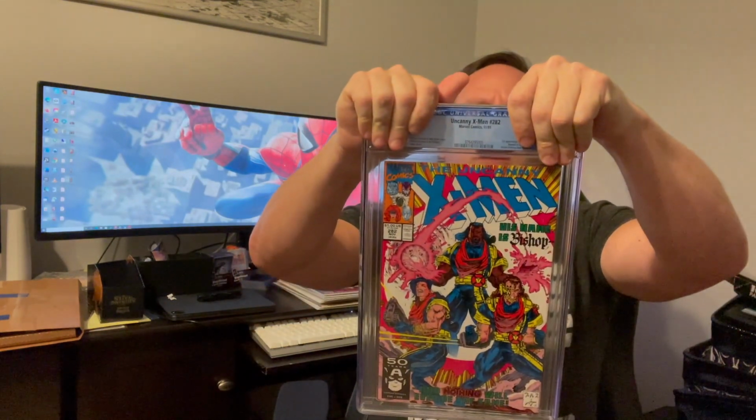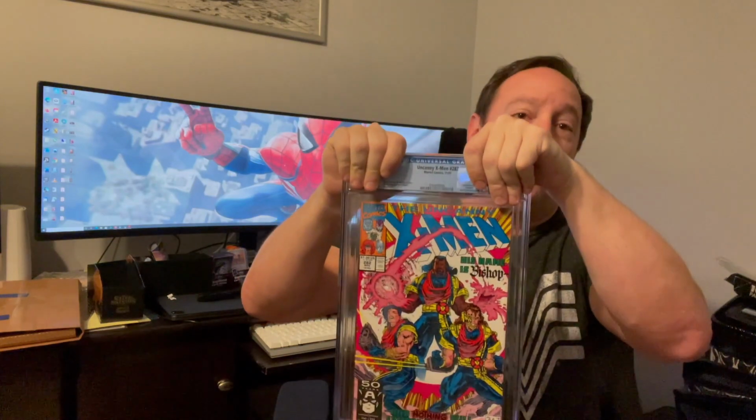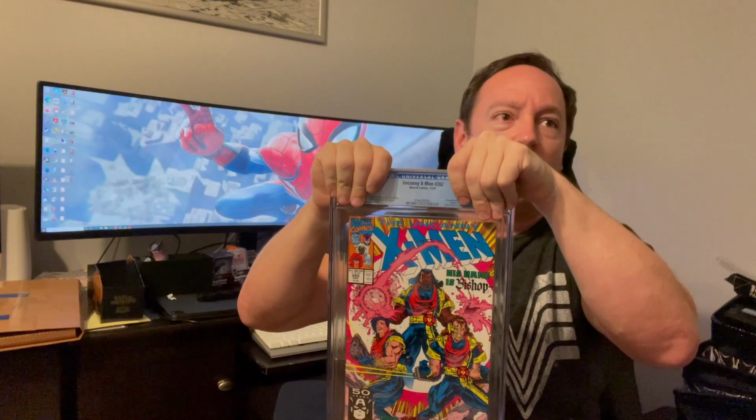is Uncanny X-Men 282, and this is the first cameo appearance of Bishop. This is one of the more popular Bishop books. I know that they have his first full appearance as 283.